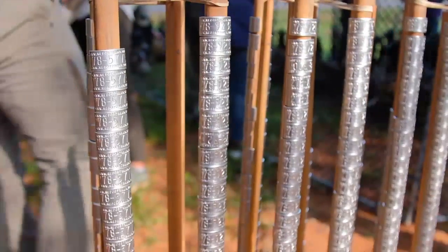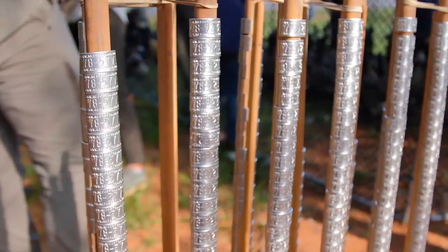So hunters will go out, they'll harvest some birds during hunting season. Some of these birds will have a band on them. They'll report that number to us, and that tells us how old that band was, because we know when we put that band on, and it tells us a lot about survival.